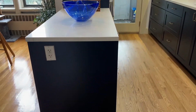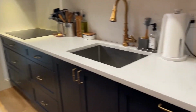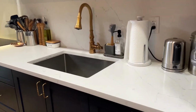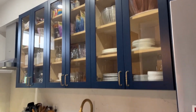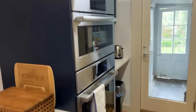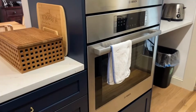And as you can see, we went with a dark blue for the cabinetry and white quartz for the countertops with antique brass hardware for the faucet and for the cabinet pulls. The upper cabinets all have glass panes. The lower cabinets are solid. We have a wall-mounted microwave and oven.